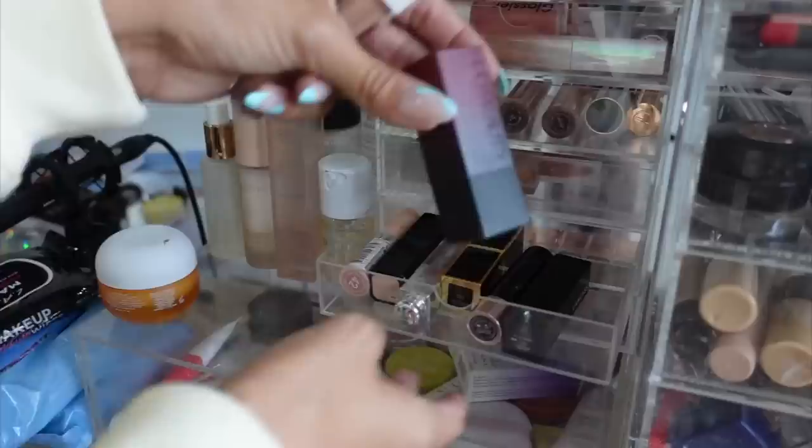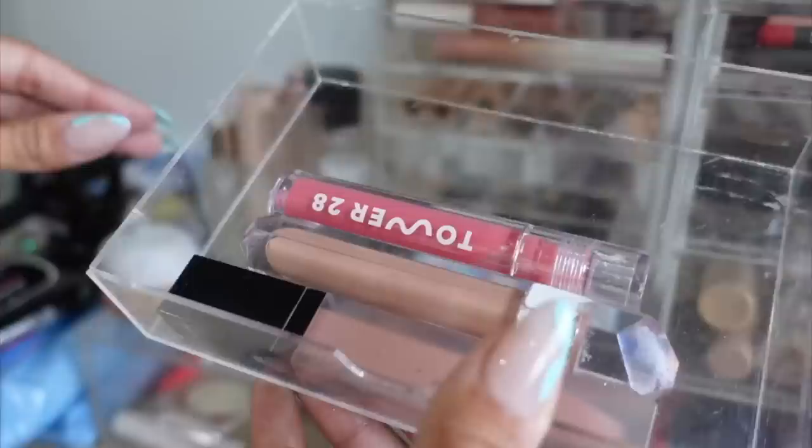This needs to go back. This one needs to go back. This one from KKW just broke a part of it, so I'm gonna get rid of it. Some of my new favorites. And then these two I'm gonna put in my purse.